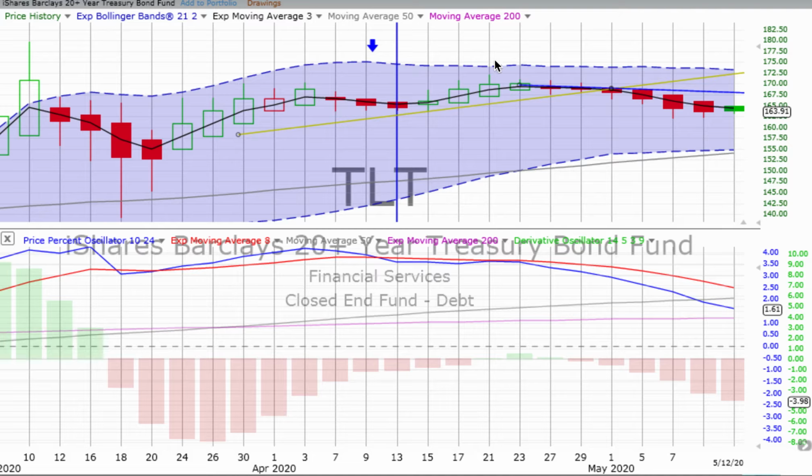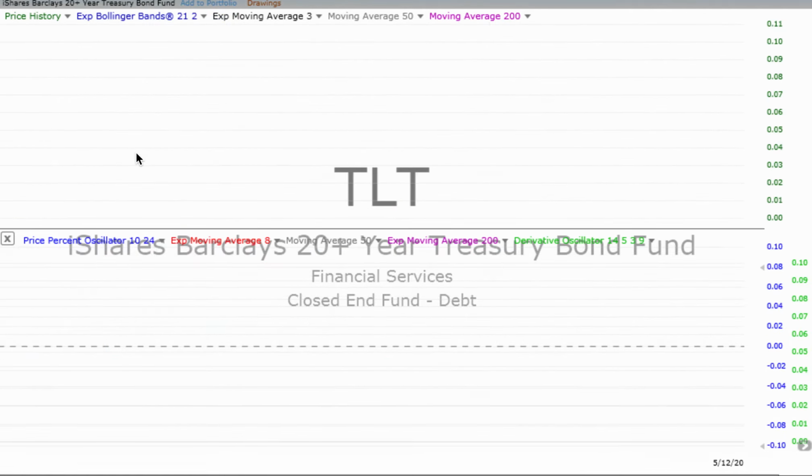It's not an open box green candle, which means strong up movement. So what do we see? The price percent oscillator losing some of its downward momentum. Derivative oscillator still heading down. That's just the first day of the latest 2-day candle.